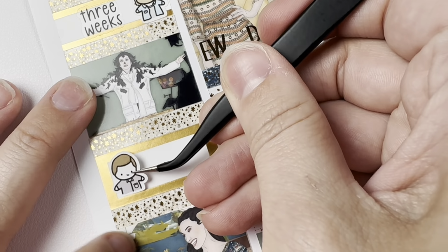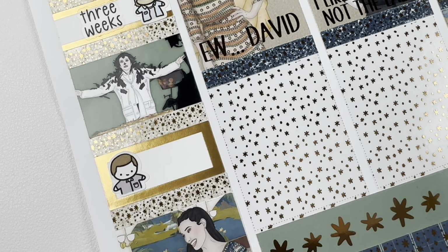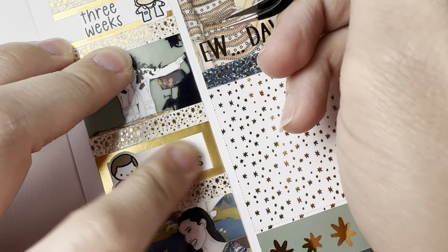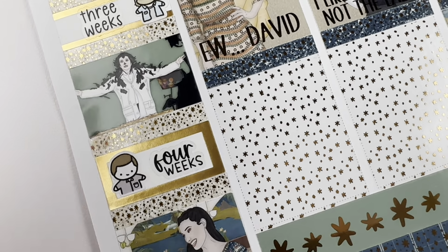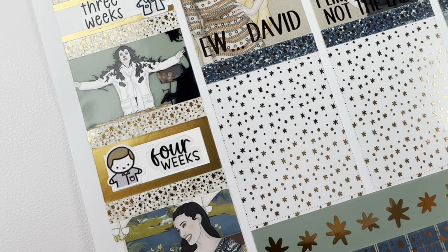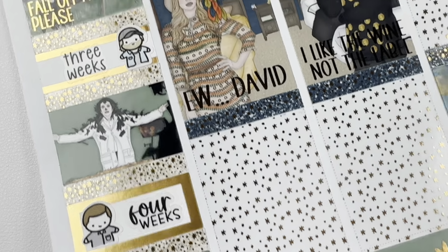And then I also marked that it is 4 weeks until my surgery, which I believe is a Patrick Munchkin. There's only a couple of them that I was not 100% sure who they're supposed to be, but I'm pretty sure that's Patrick.